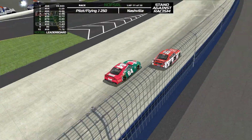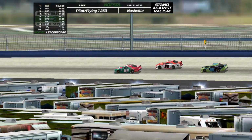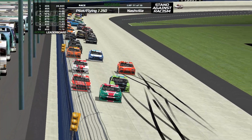Headed off into turn 1, O'Neill going to take a look down low on Quentin. And Quentin tried to work that outside. You see he got a little bit of a bite there on that outside on the concrete, but looks like O'Neill is going to beat him off the second corner.